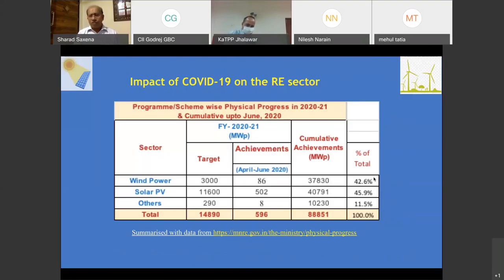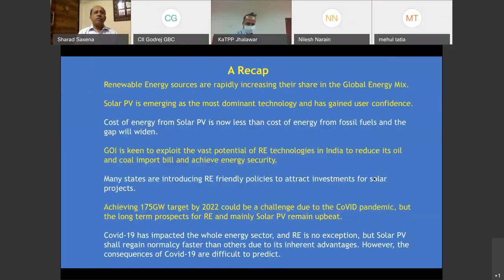So in my opinion, impact of COVID-19 on the RE sector, this is the program scheme which MNRE's site have taken this data. And this is from April to June, which is the first quarter of this financial year. Against the target, you see that the achievement is just about 4% of this thing, which is really very less. It should have been about 25% or 30%, but for the first quarter. And the cumulative achievements, therefore, have been lower than what were anticipated. We hope that these things will increase, and we don't have to reset our target for 2022.